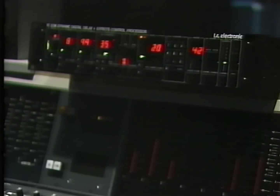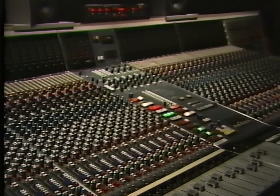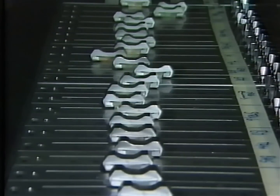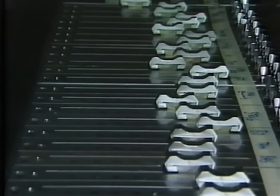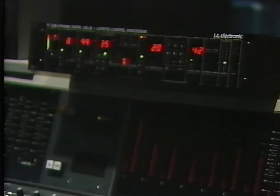Electronic from Denmark now presents its TC2290 Dynamic Digital Delay and Effects Control Processor and Sampler. With sampling up to 32 seconds, editing, pitch shift, adjustable threshold, sound on sound, 100 presets, and dual head DA converter. In this unit, you have 100 presets for the built-in effects such as chorus, flanger, doubler, delay, phaser, compressor, expander, autopanner, gating, tremolo, vibrato, and ducking.